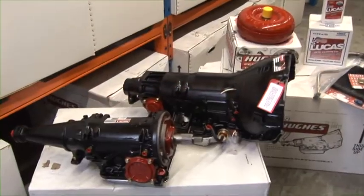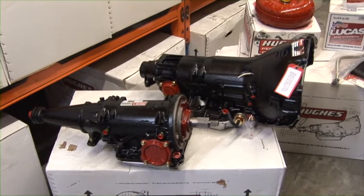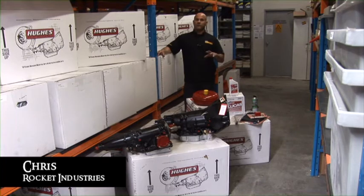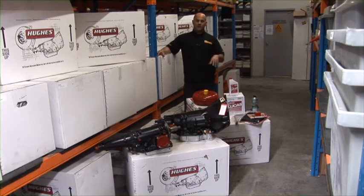Hi and welcome back to Rocket. Today we're looking at Hughes transmissions. Now we've spoken to you about Croat transmissions before, but Hughes take it to another level. They're renowned in America and sportsman racing for some of the toughest gearboxes. Now the reason why is they've got 40 years of experience building these transmissions.